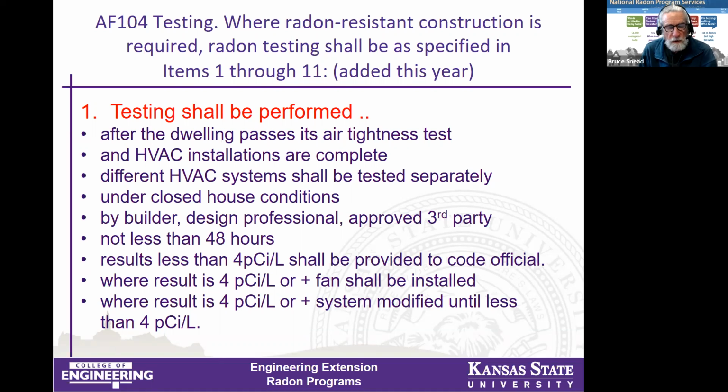In other words, they would say, for example, in the state of Ohio, it must be one of the Ohio licensed radon measurement professionals complying with the law. The tests should be not less than 2 days or 48 hours in duration. That's just a common standard requirement. Results shall be provided to the code official. If it's 4 or more, a fan shall be installed, and the system must be modified until the performance result is less than 4.